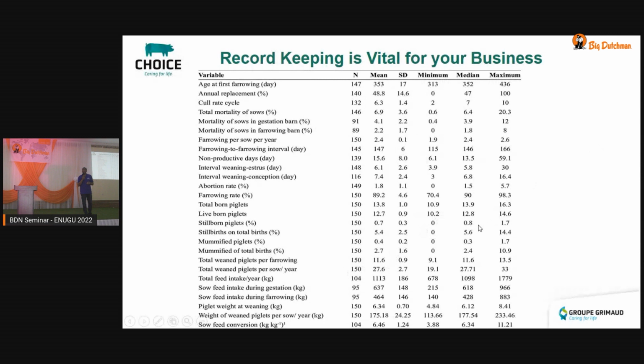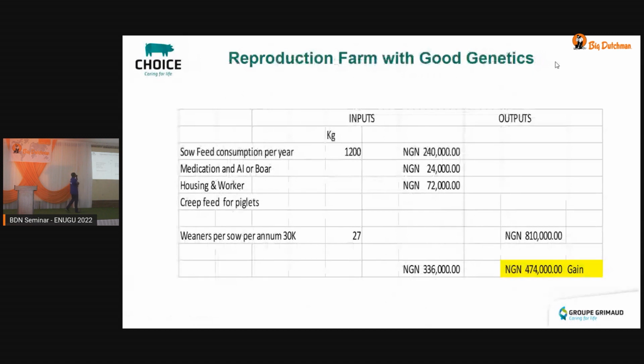Am I making sense? Now, I tried to do something so that we understand the real value behind genetics.